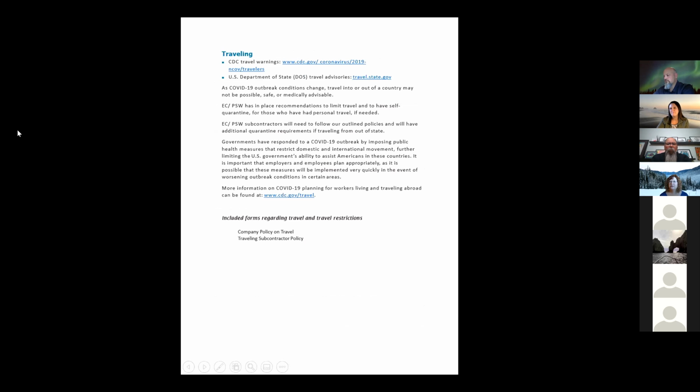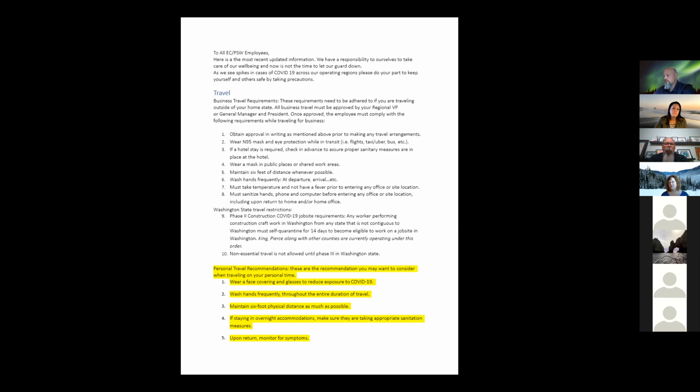The last couple of slides here just touched on traveling. I've been getting pinged a lot about what the traveling expectations for EC are and what restrictions we have in place. We don't currently have any mandated restrictions in place. There are some recommendations between our state and Washington. Obviously, those don't apply to essential work being done or essential workers working in those areas. But we do have some recommendations if we're doing personal travel.